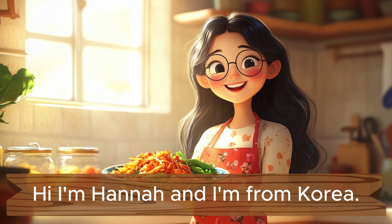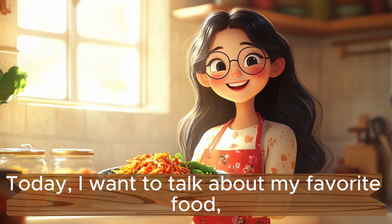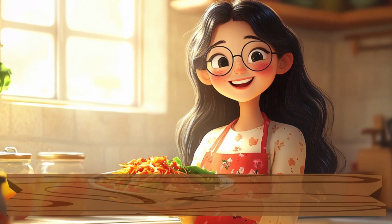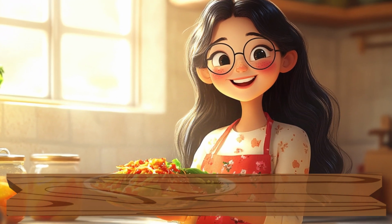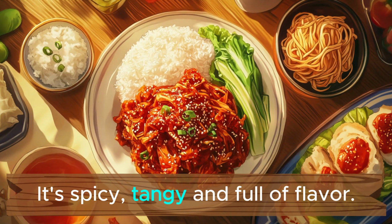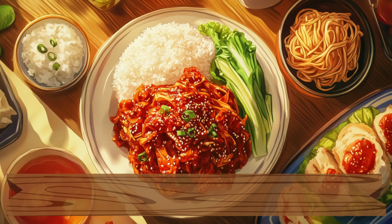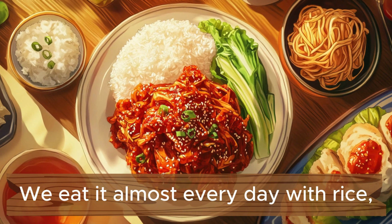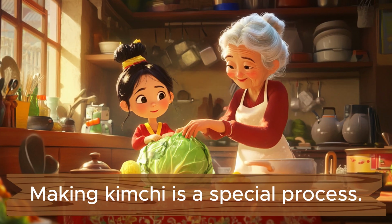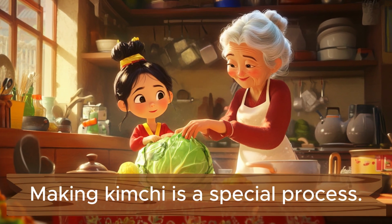Hi, I'm Hannah and I'm from Korea. Today I want to talk about my favorite food, kimchi. Kimchi is more than just food. It's part of Korean culture. It's spicy, tangy, and full of flavor. We eat it almost every day with rice, soup, or even noodles. Making kimchi is a special process.